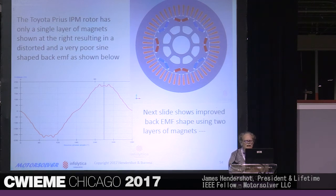The Toyota Prius had a single layer of magnet. You see, that's what the back EMF looks like. It's kind of sinusoidal, but not really. It's kind of crampy. But that's the most successful hybrid electric car in the world, so don't knock it, right?